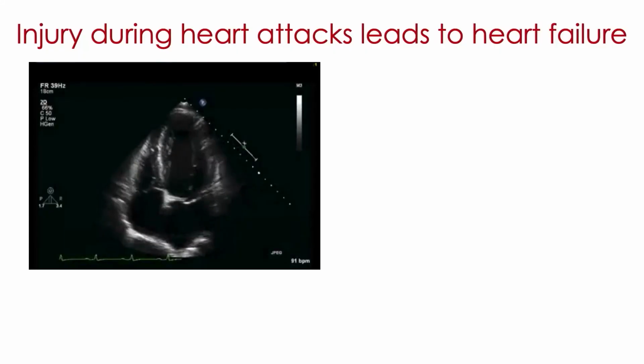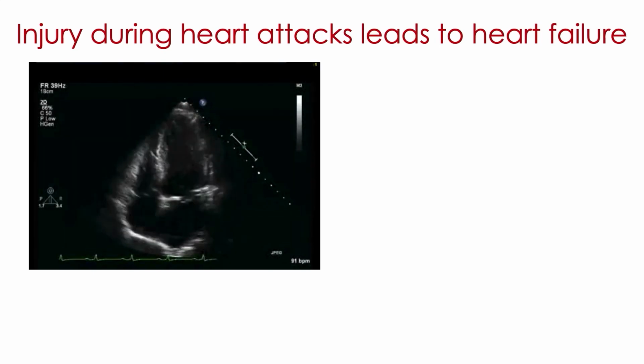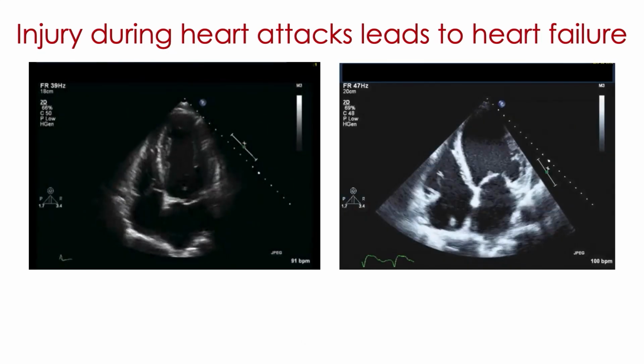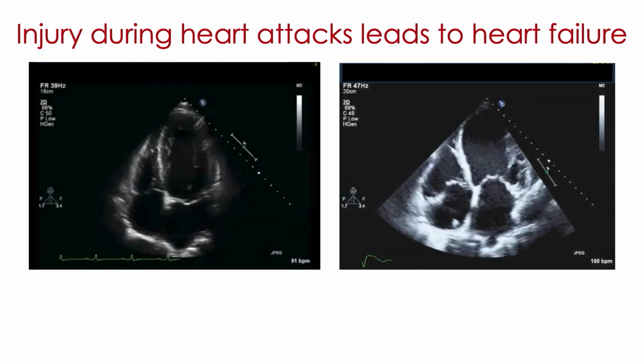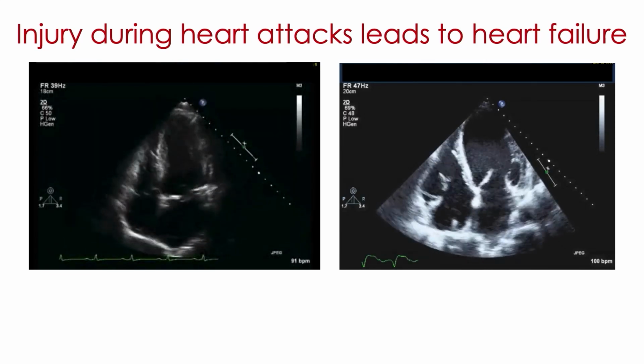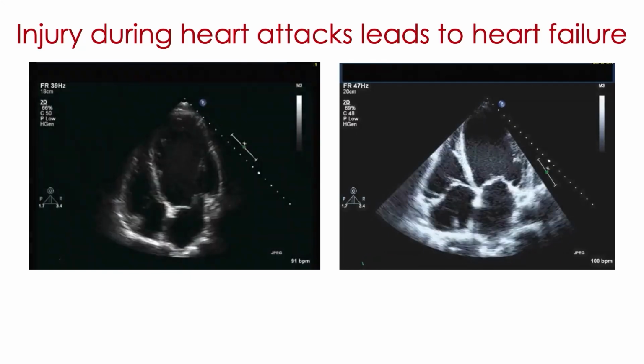So this is an echocardiogram of a normal human heart. You can see that all 4 chambers are beating quite vigorously. If you get a heart attack and have severe enough injury, it looks more like this, where the chambers are fairly weak and unable to pump. This condition is called heart failure. So how do we treat heart failure?